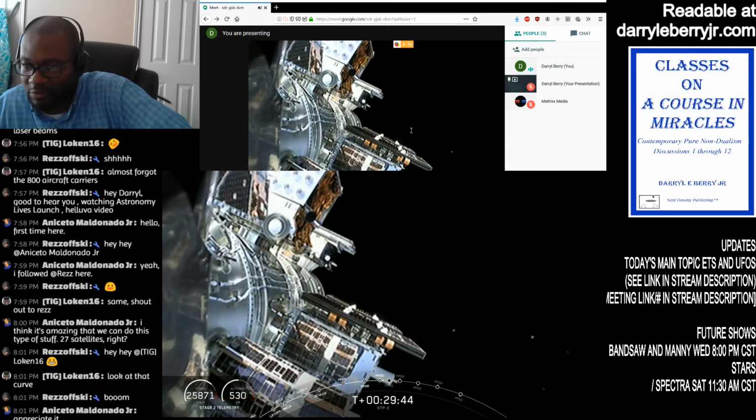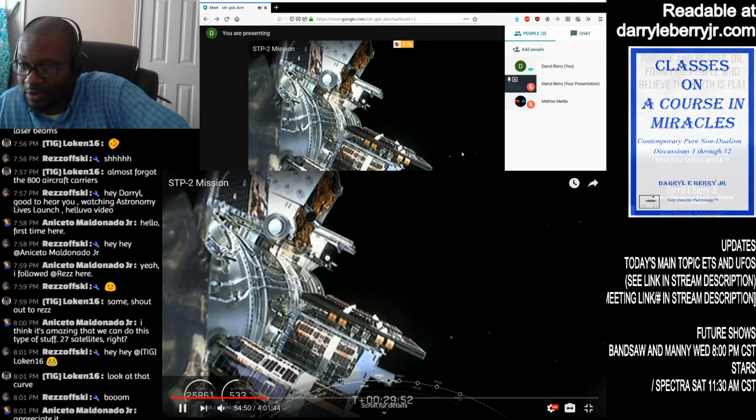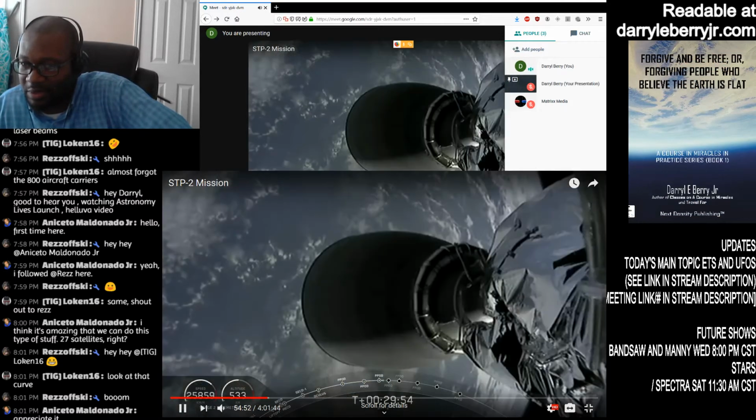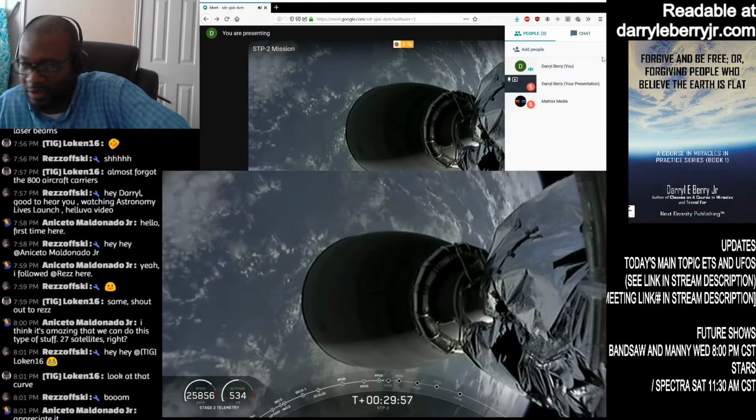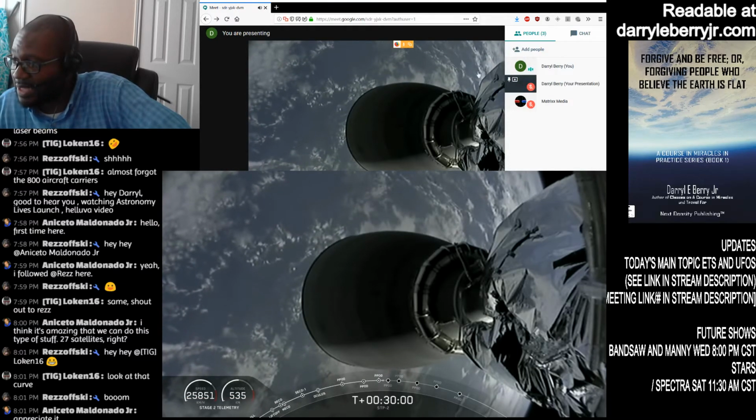So look at that space debris right there. Might even be something coming off the satellite. I mean, off the rocket or some other rockets that was there. I would say it has to be coming off the rocket because of how fast it's going. This thing is going at almost 26,000 kilometers an hour.